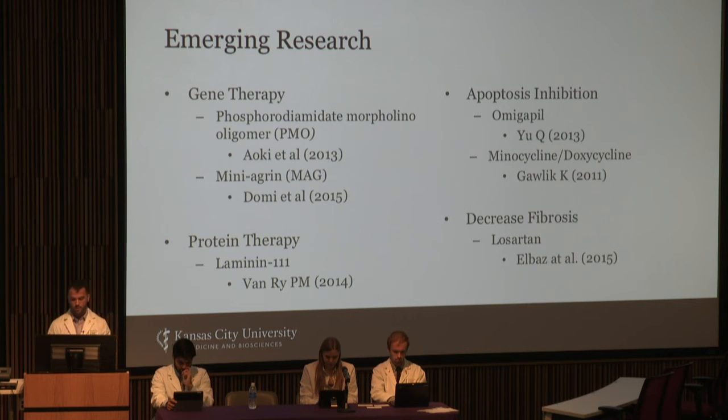Apoptosis inhibition is done by 2 pills that can be administered, minocycline and doxycycline. This is because, due to the fact that muscle is wasting, apoptosis is occurring, and by administering these pills, we can decrease apoptosis from occurring and help try and minimize the muscle wasting in the patient.